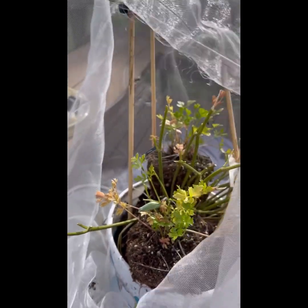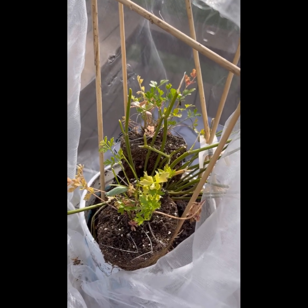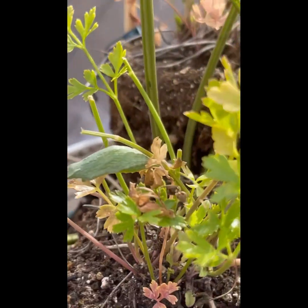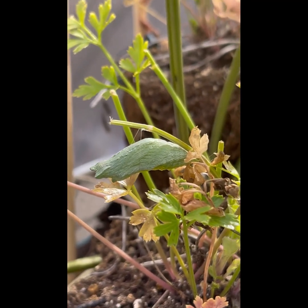And so this is what's in there. There's some parsley that I actually found at one of the nurseries at the end of the season for 50 cents each. So I'm going to have, hopefully, one butterfly from this.